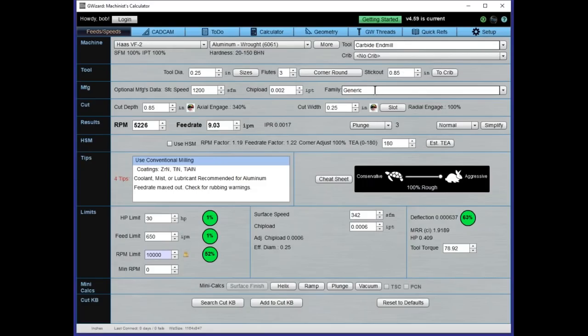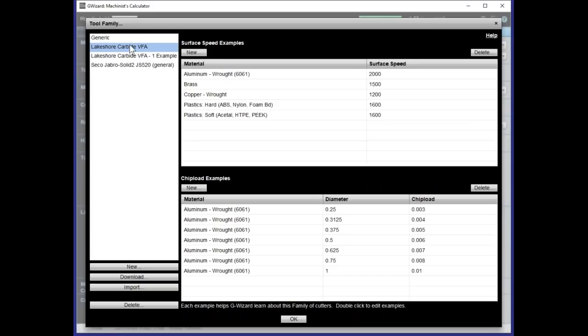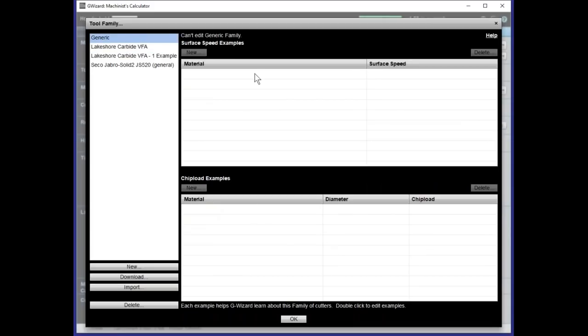So that's pretty cool. Let's talk about our families feature. This is another way to approach premium cutters. And the idea is, first of all, we give you some that are predefined, like the Lakeshore carbides, but you can create your own too. And rather than having to enter all those rows that you saw on the tooling tables, you just enter a couple. Enter what you need for a particular job, and G-Wizard can calculate between the lines for you. It'll let you add more materials and more examples, and it basically learns about that full range of cutters, so you don't have to type in so much.